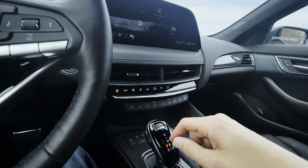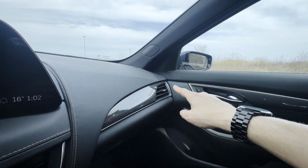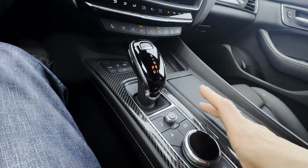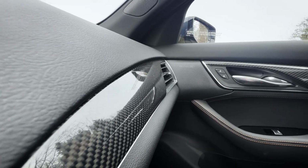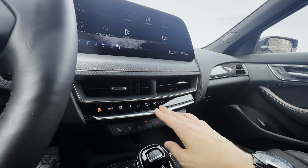I love it. Oh, the highlights there along the door, along the dash on the passenger side, the door, I should say, the center there by the shifter, and then along the passenger side there. Fantastic. There's dual zone climate control inside of the ride.